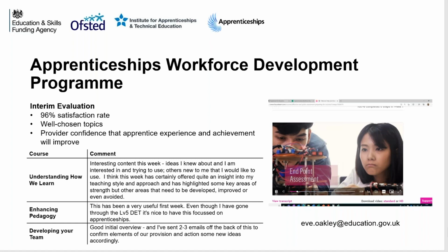We're really keen to build on this and to work with providers, including yourselves, to identify other areas where we can help to upskill the apprenticeships workforce. Our aim is to ensure that all training is relevant and accessible to all providers and their workforces. We're currently looking at areas for further training, and we'd be really delighted to hear if you have any ideas about what a future training offer should cover.